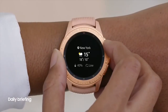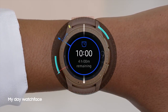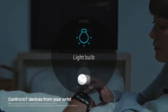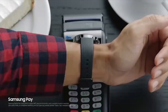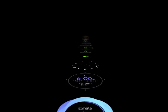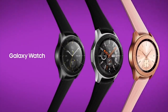The daily briefing presents your schedule and weather forecast, while the My Day watch face takes care of your calendar, alarms, and reminders at all times. Galaxy Watch gives you the freedom to control your IoT devices, whether you're at home or on the go. And with Samsung Pay, you can leave your wallet and phone at home. The all-new Galaxy Watch helps you to stay connected longer. Samsung Galaxy Watch.